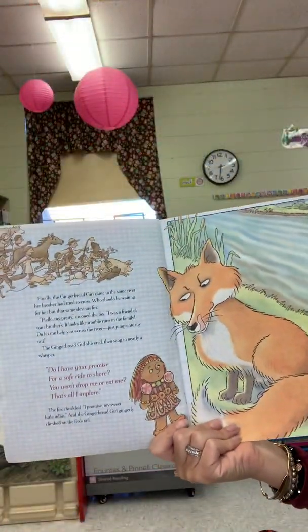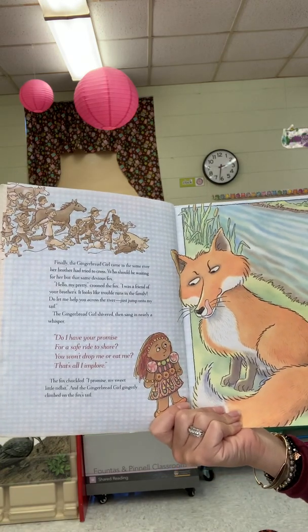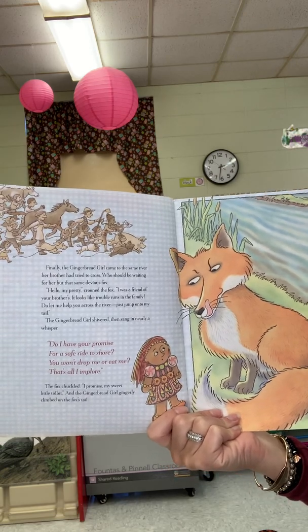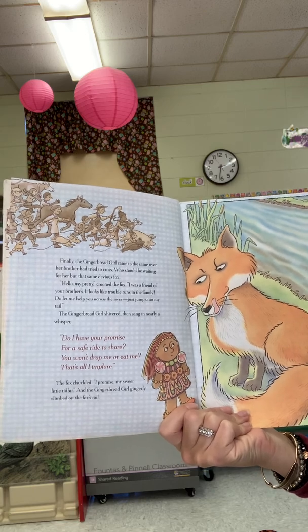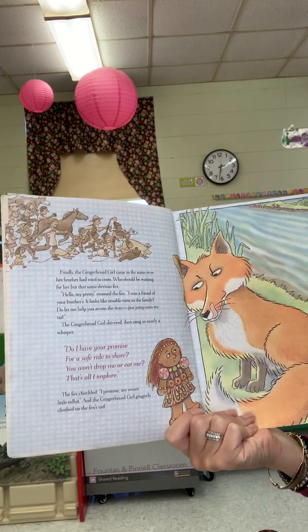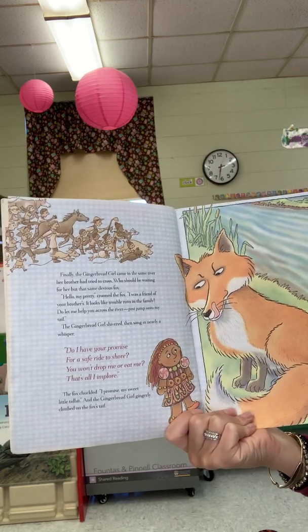Finally, the gingerbread girl came to the same river her brother had tried to cross. Who should be waiting for her but that same devious fox? "Hello, my pretty," crooned the fox. "I was a friend of your brother's. It looks like trouble runs in the family. Do let me help you cross the river. Just jump onto my tail."